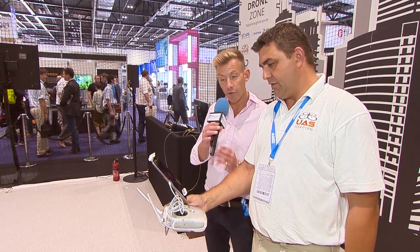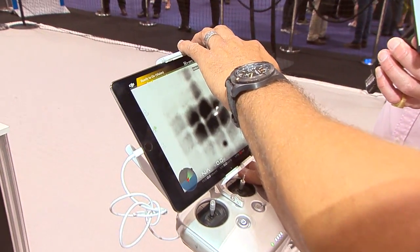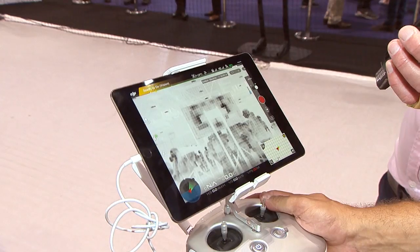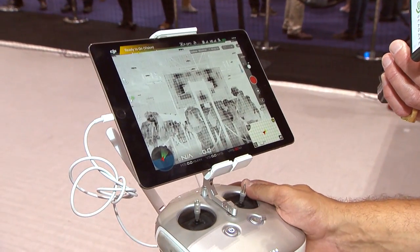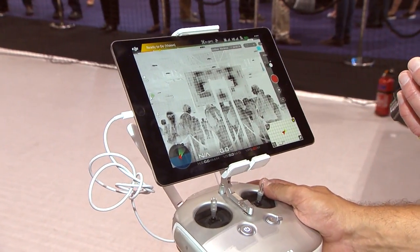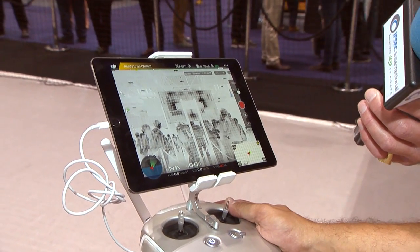So this would be used, say, if we're looking for missing people? Yeah, missing people. We've used it in search and rescue scenarios. We were the first company ever to use a drone in a live search and rescue out in the Alps in Switzerland about a year ago for a speed flyer called Harrison Fast. Unfortunately, we didn't find him, but we located where his remains were, pretty close.